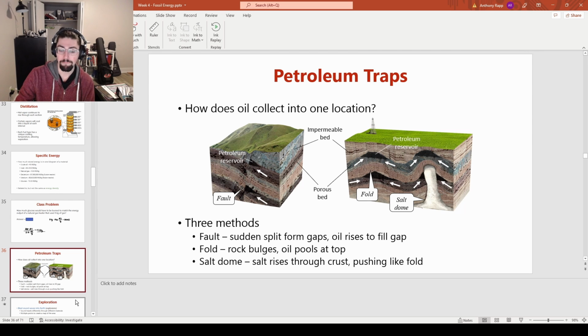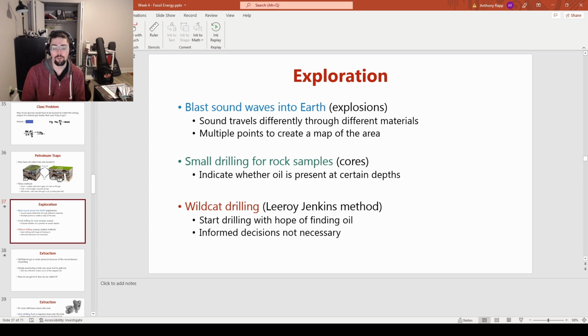So here's what we do instead. Instead of trying to immediately drill some sort of well, we explore the area a little bit more. Now, one of the easiest ways to do this, or at least one of the first starting methods that we use nowadays, is we'll drill a bunch of really tiny holes.